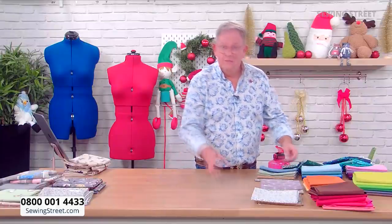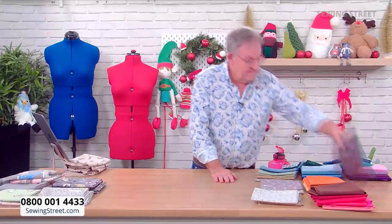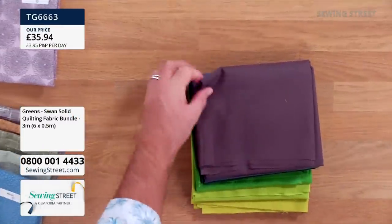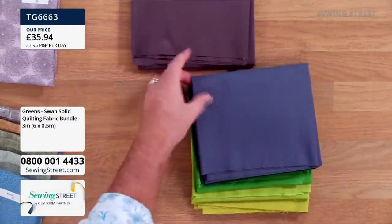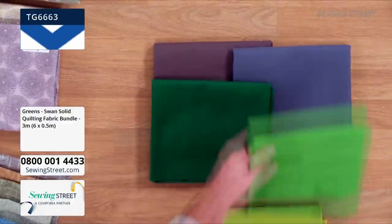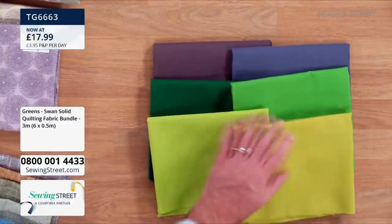Right, where am I going next? Oh, green. Is that what it's called? This one with grey in it, you mean? This one's called green. I love them as bundles. I just don't know who's named them, that's all. That's lovely, isn't it? That one there.